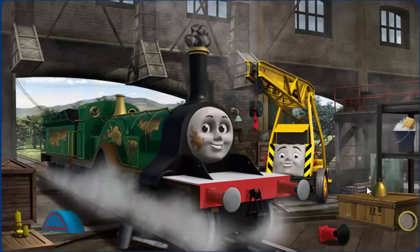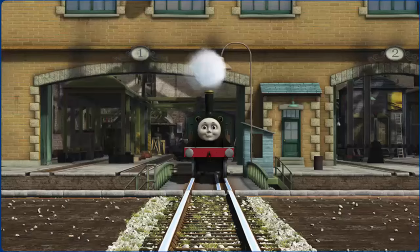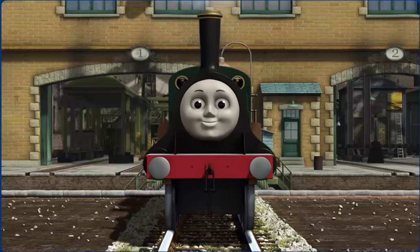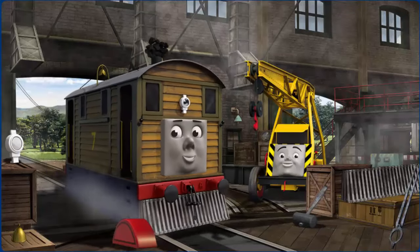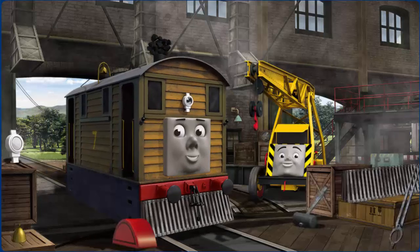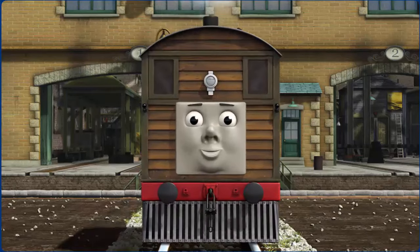Emily has oil stains and her funnel is broken. Great job, but there's still more to do. Emily's window is broken. You fixed it. Emily is ready to get back to work. You helped repair. Toby's funnel is clogged with coal and his lamp is broken and his bell is broken. Great job, but there's still more to do. Toby's lamp is broken. You fixed it. Toby is ready to get back to work.